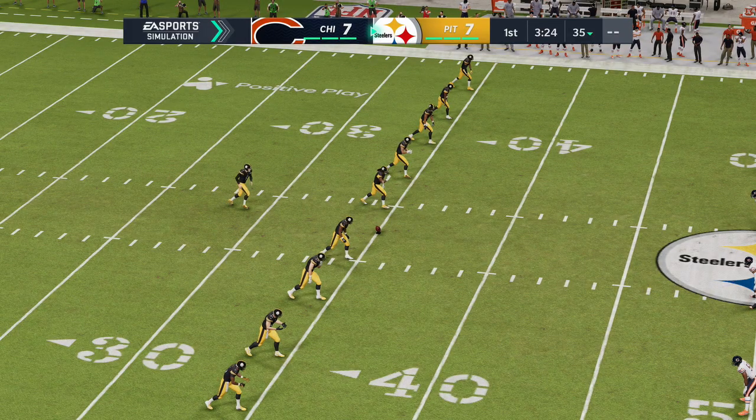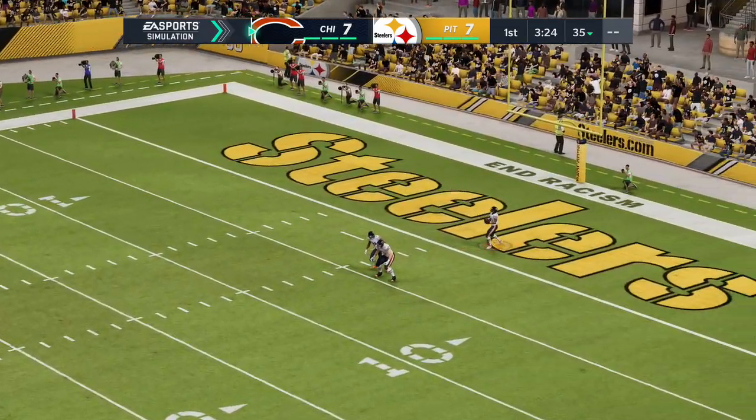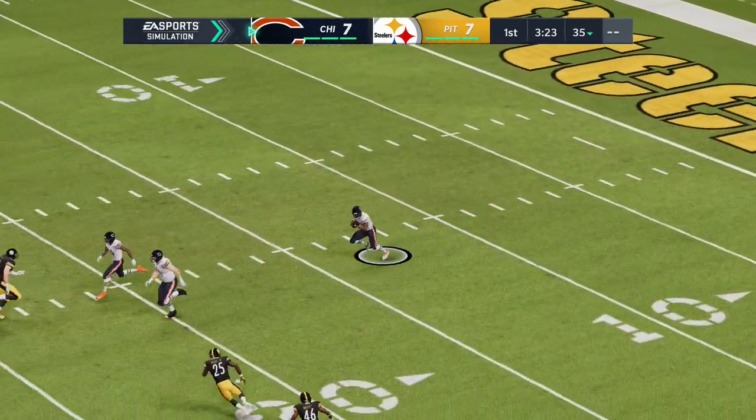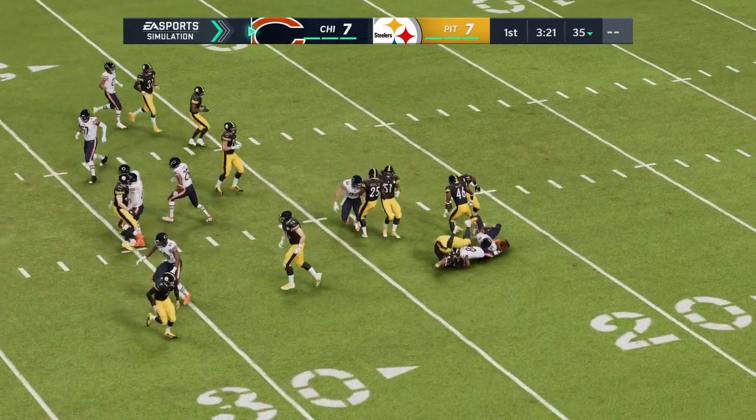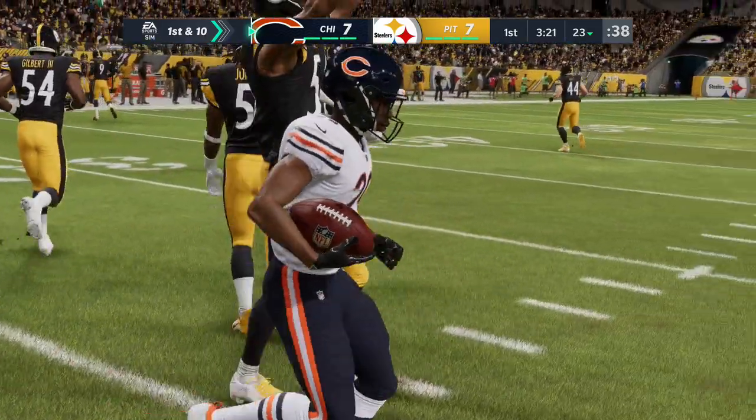Each team's had it. Each team has scored. 7-7 here as the kick's away. That'll be taken about a yard deep. And ultimately cannot get this out to the 25-yard line as he's dropped at the 23.